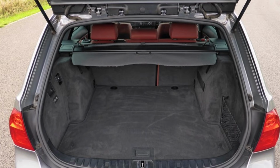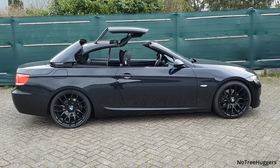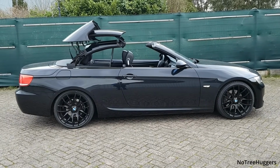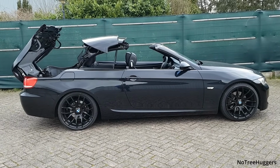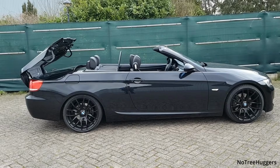If you wanted something flashy and fairly advanced for its time, there was the folding hardtop convertible, the E93, which had a metal roof which could basically keep you nice and dry and insulated and warm in the winter or on rainy days, and then you could fold all that metal away in this very complicated mechanism.